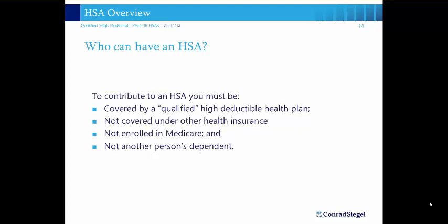Second, I can't be covered as the employee under any other health insurance coverage. Now, that's an important concept because I can't be covered as a secondary payer, even on a spouse's employer. I can't be covered under a spouse's flexible spending account as a dependent. All of those would sort of disqualify me from being able to make contributions to an HSA. Important to note, it's about whether you're eligible for other health insurance coverage. It does not matter whether your spouse and your dependents are eligible for other health insurance coverage, only that you, the contract holder, the employee of Gettysburg, is not covered under any other first dollar health insurance coverage, unless that other health insurance is another qualified high deductible health plan.